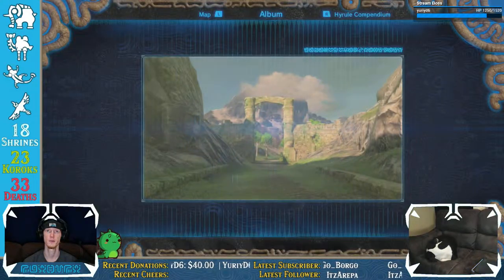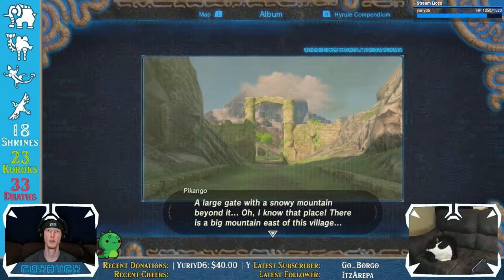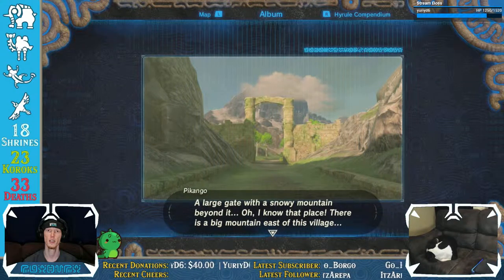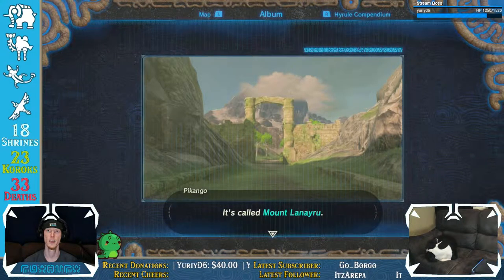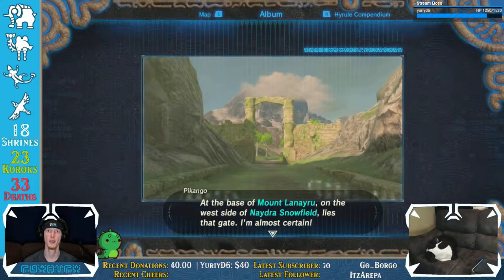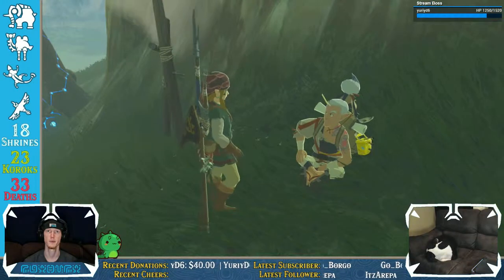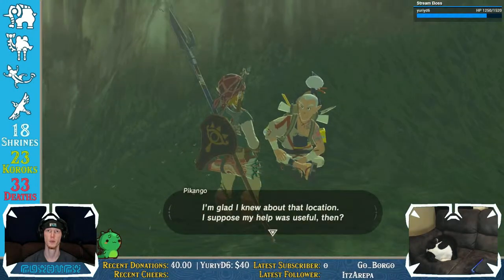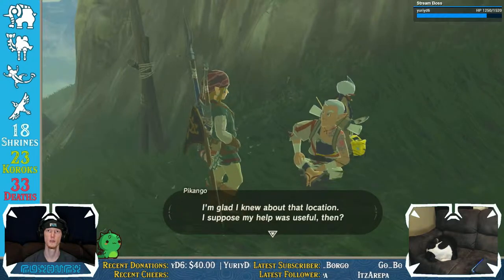Look at this. A large gate with a snowy mountain behind it. Oh, I know that place. There's a big mountain east of this village. It's called Mount Lineru. At the base of Mount Lineru, on the west side of Nandra Snowfield, lies that gate. I'm almost certain. Oh, neat. Telling me where the memories are. I'm glad I knew about that location. Suppose my help was useful then?